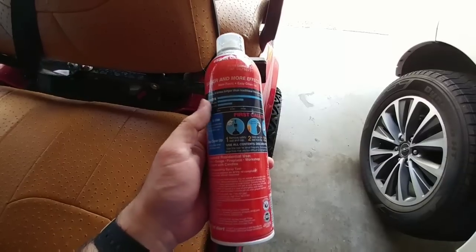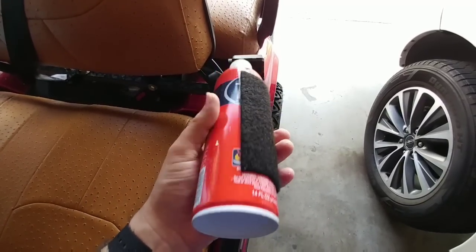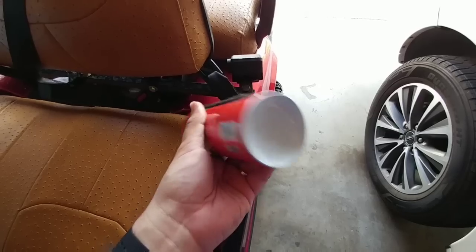Now, something I keep quite a few of are these First Alert little portable fire extinguishers. I bought a case of 12 of them, and I keep them just about everywhere.